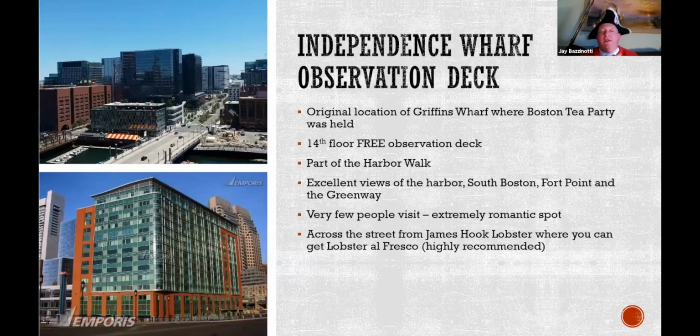This is one of my favorite things in Boston. It is the observation deck of the Independence Wharf. Independence Wharf was where Griffith's Wharf was, and that's where the Boston Tea Party was held. This building that you see is built on what used to be Griffith's Wharf, where the Tea Party was. And on the top there, you can see there's a little recessed building. There's an observation deck. It's part of the Harbor Walk.